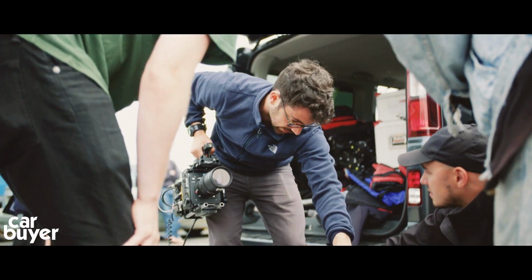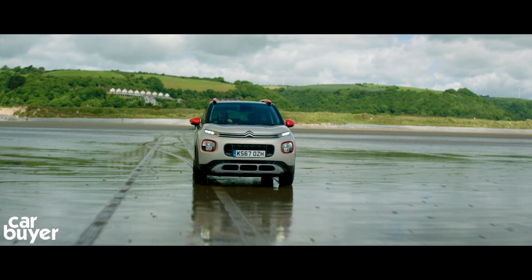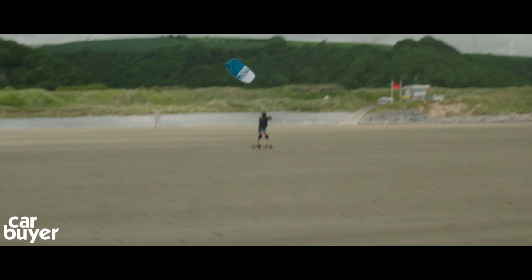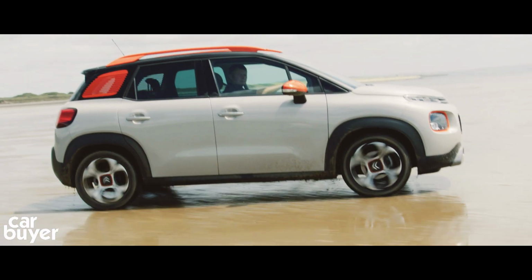Hi, so we've just arrived at Pendine Sands, which is our final location, and the guys are setting up for their tracking scenes on the sand. Pendine is infamous in the automotive world for setting land speed records, so it's the perfect setting. And we've got a glorious day. Fingers crossed it stays that way.